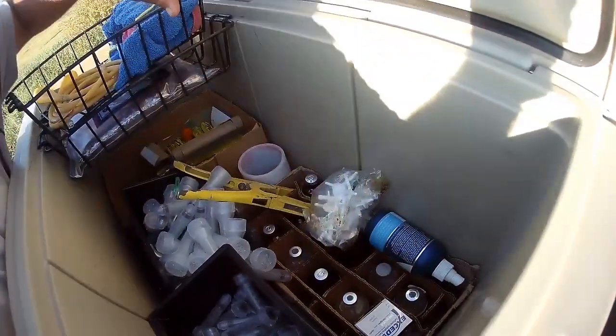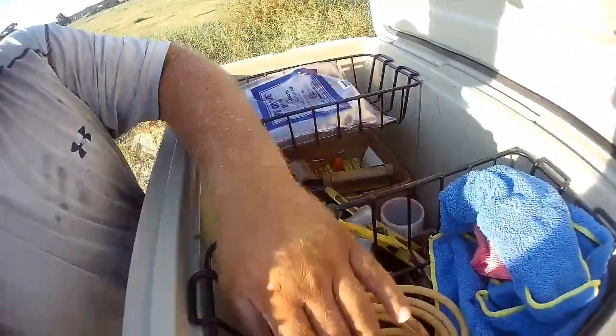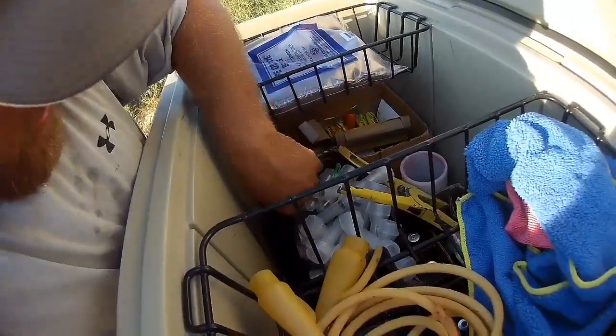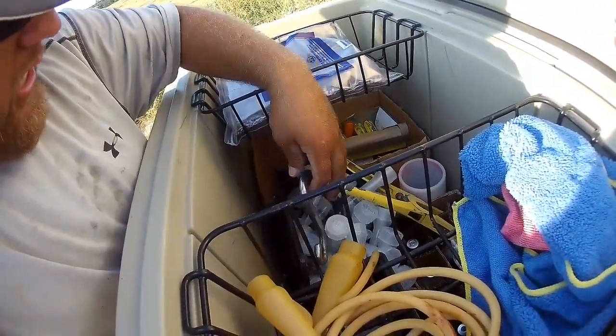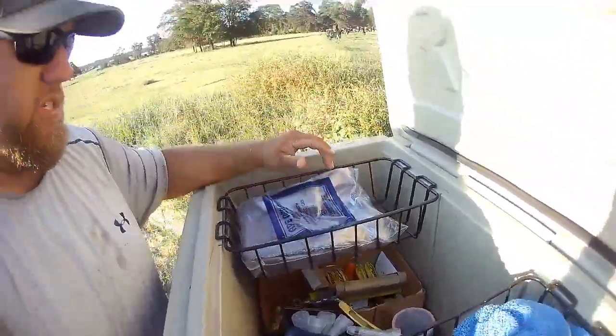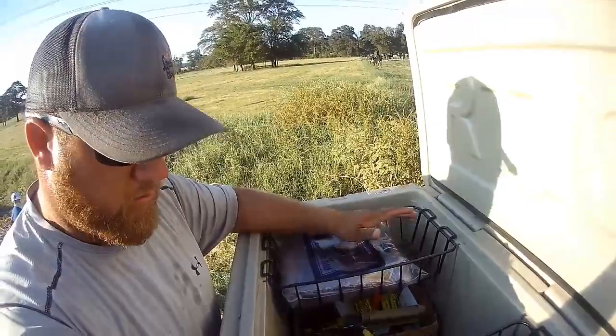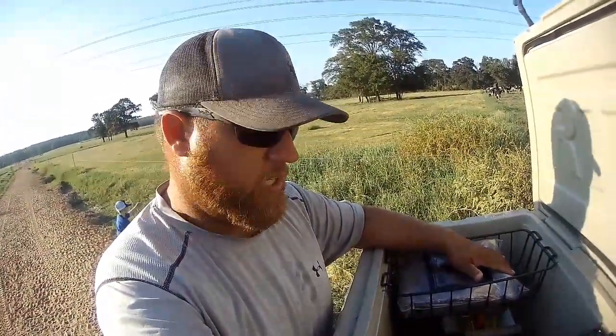Got transfer needles for when I vaccinate. I got IV hoses in here. Calf pulling handles and chain sleeves. There's only 2 things I can think of that I'm missing right now, and that is some rubber gloves and a couple bottles of CMPK.